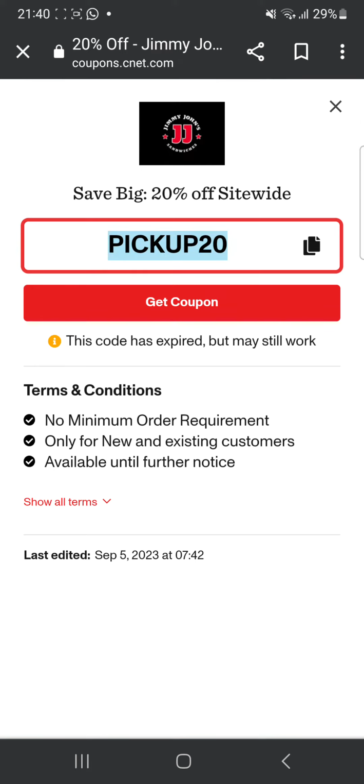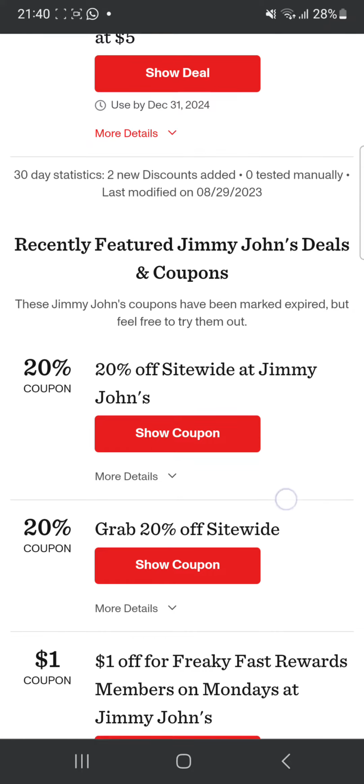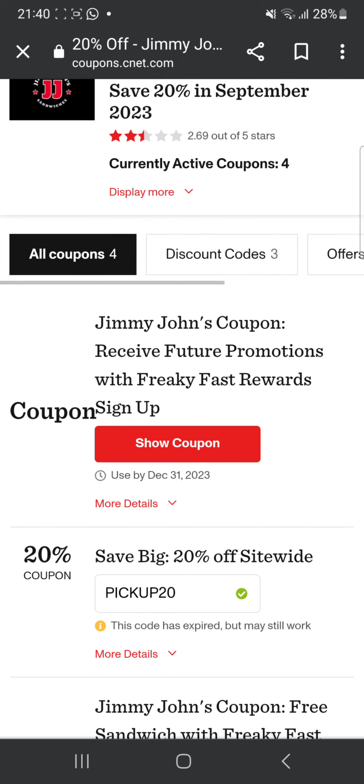As you can see, this code has expired, but it still might work. So you can always give it a try and see whether it works. Well, you can explore other codes as well. And there's another website which I'd like you to know. So you can go back.